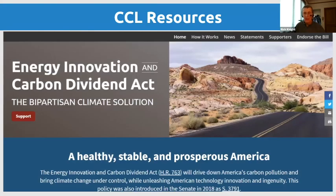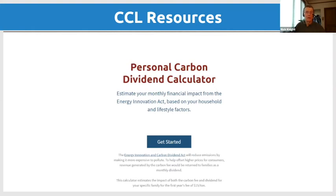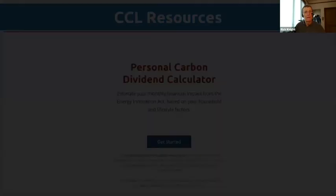For the calculator, here's the Energy Innovation Act.org homepage. You click on how it works up here, which takes you to this page, and here in the upper right corner is the link to the personal carbon dividend calculator. You click that, and you're in the interactive tool. I'm not going to go through this because of time constraints, but I wanted you to know that it's been updated so it corresponds to the household impact study data for 2020.